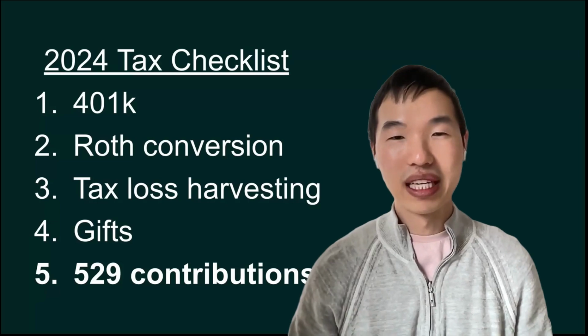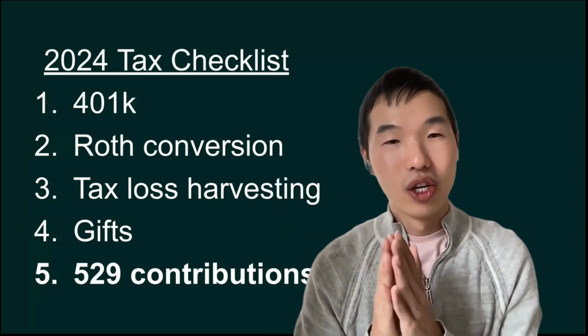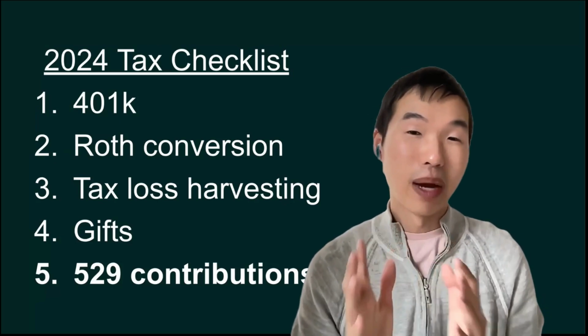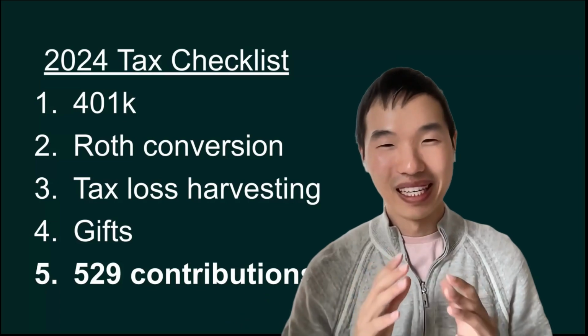So these are the 5 things to keep in mind as you're getting to year end, something you might want to do in the next week or two before you sign off and enjoy your holidays.